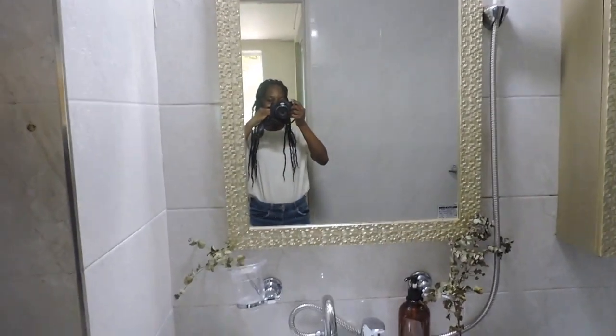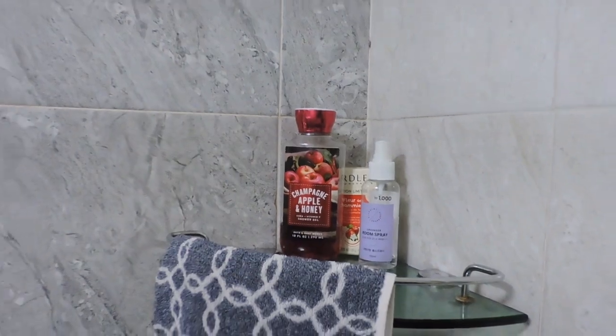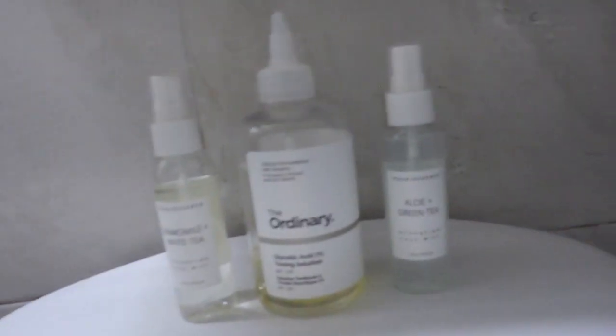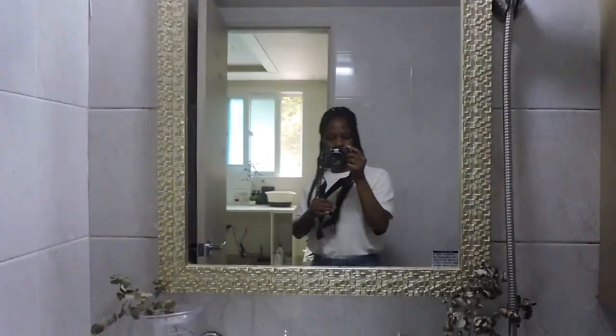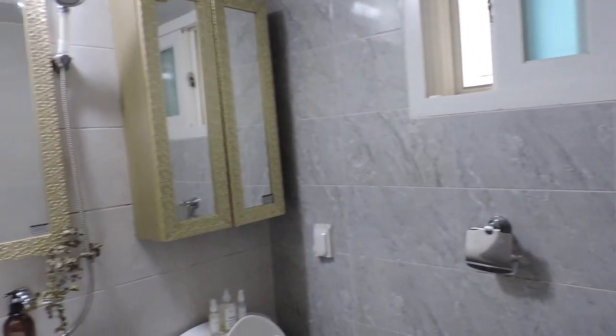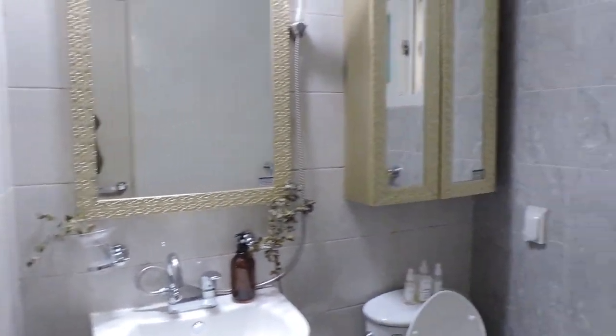Okay, so here we go. This is the bathroom. So this bathroom I really, really love because it is huge. Okay, it's not huge, huge, but let me stand in the corner. I just closed the door, so let me just give you a half of a 360. I don't know what that is. Like a half of a circle. Here you go.